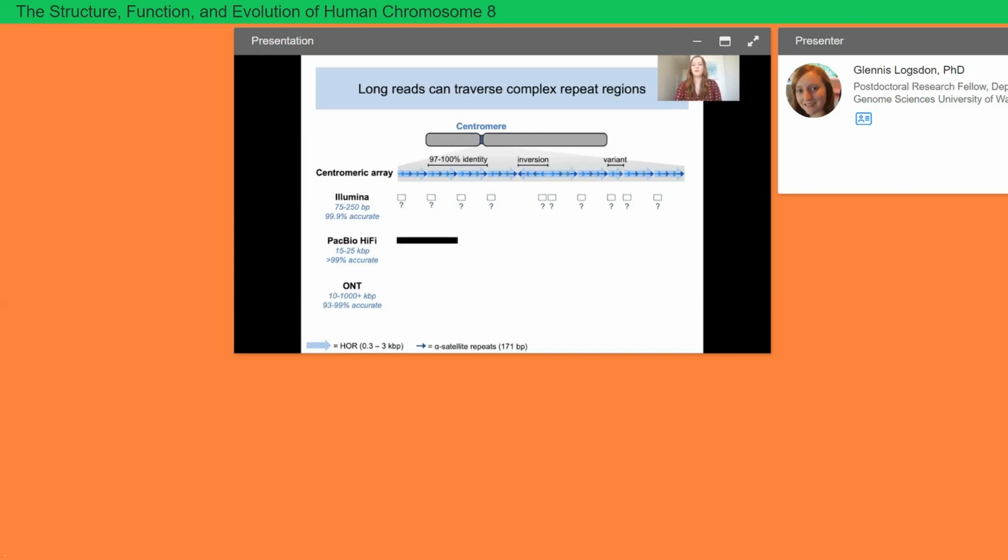With a PacBio Hi-Fi read this accurate, you actually can place it within the centromeric array. And the reason you can do that is because it contains something known as a singly unique nucleotide k-mer, or a SUNK. A SUNK is a sequence of length k that's found only once in the genome. So you can place this read in this location on the centromeric array because it contains this SUNK that's only found in that exact location in the array. However, there will be times when a Hi-Fi read is not long enough to capture a SUNK, so it will be unclear where it's supposed to be placed.